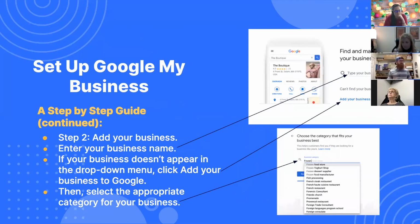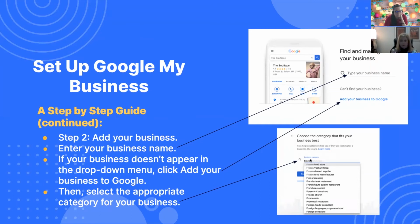Step two would be to add your business. So where you would add your business, once you go to create an account, you would just type your business right here where this arrow is. So enter your business name. If your business doesn't appear in the drop-down menu, then click add your business to Google. And that's right here. And then select the appropriate category for your business. So categories are things that are going to be used in a Google search. So the type of industries. So if you're in digital marketing, your category would be digital marketing or advertising or something like that. If you're in insurance, your category would be insurance, and it may even have commercial insurance, residential insurance, personal insurance. It may have specific types, and it all depends on the industry and the demand of that category of whether it's included.